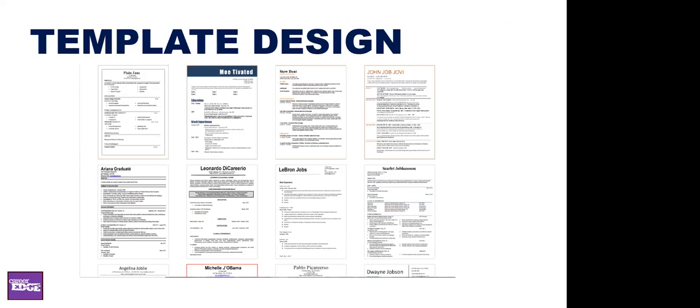Whoever created this was hilarious. It says Leonardo DiCaprio. It's hilarious. Ariana, graduate. Plain Jane. So funny. LeBron Jobs. Funny. So you just choose whichever template you think suits you the best. You just click on it and then it inputs your information, and then you can move forward, and it'll populate it.